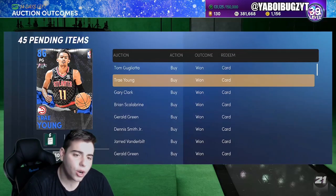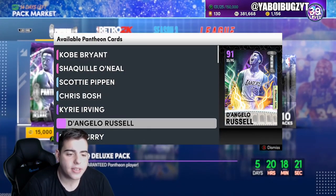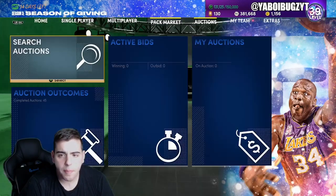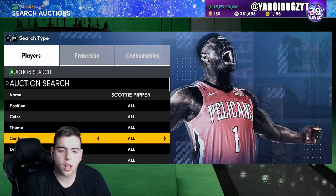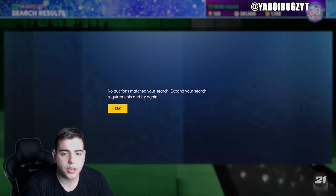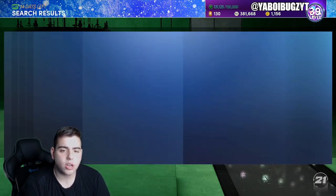But yo, Eddie Curry is definitely a good investment, man. Any of these amethysts are good investments. They're very, very solid cards. Let's talk about Pippen and Bosh too. I believe Pippen and Bosh might be decent investments as well. In my opinion, man, they're both very good diamonds. I think Bosh literally is a top diamond in the game. And Scottie Pippen going for around, I don't know, 50K. I say you try sniping him out for 40.